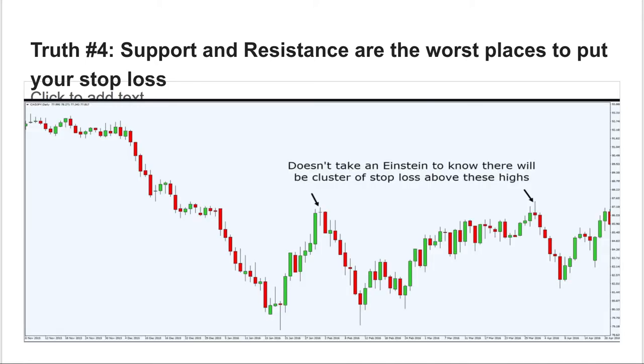Truth number 4, support and resistance are the worst place to put your stop loss, right? Think about it. You don't really need to be an Albert Einstein to know where the whole stop losses are. I mean, if this is a resistance level, once it comes to this resistance level, you put a short position over here and try to put a stop loss over here. I mean, boom, you get knocked out, right? And then after it stops you out in a short position, it actually goes through.